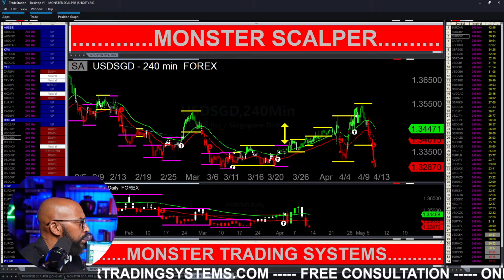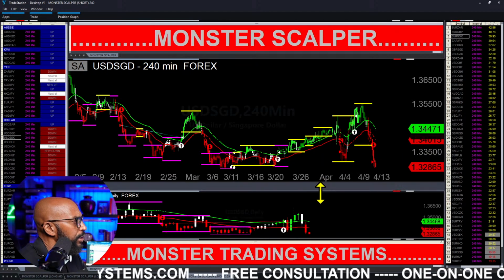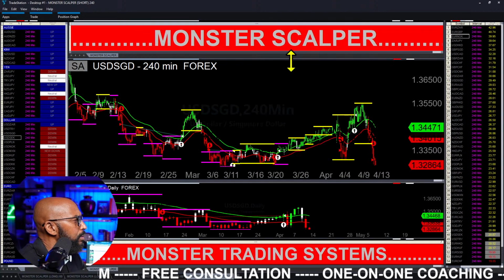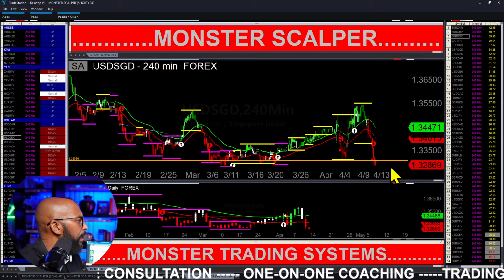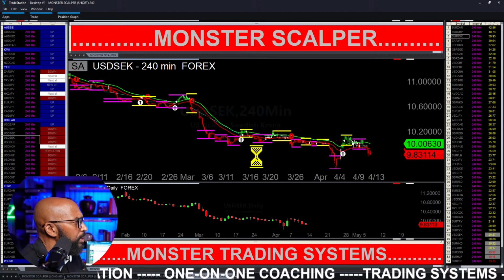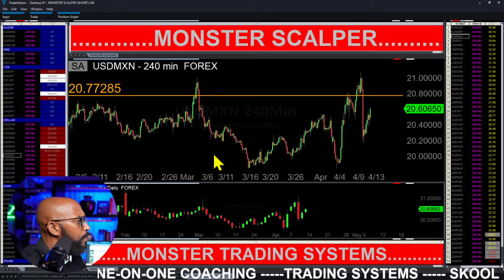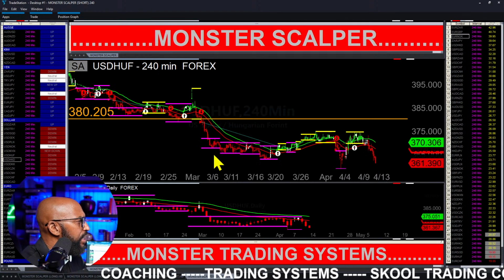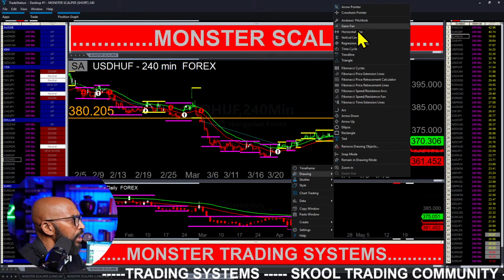Sellers are coming in on the daily here. But you've got a big support there, you need to break it. The dollar wants to move lower. So we're breaking support here. Market just opened. SEK, nothing here. PLN, nothing there. USD HUF, wait for a sell short signal. We are breaking support here.